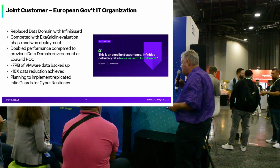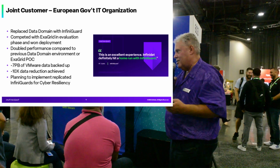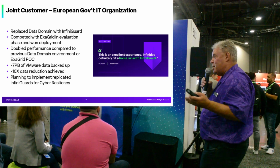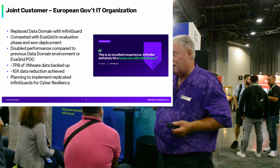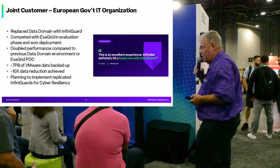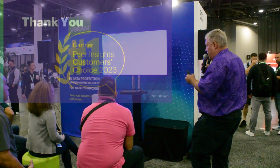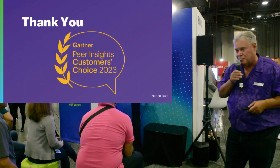They got 10x, and they are actually getting ready to deploy our InfiniSafe technology, since they service governments, and they're pretty paranoid about malware and ransomware. So they're getting ready to deploy InfiniSafe on these Veeam backup data sets, which we are making snapshots of with the InfiniGuard. And as I mentioned, we are the Gartner Peer Insights Customers' Choice for the 4th year in a row.